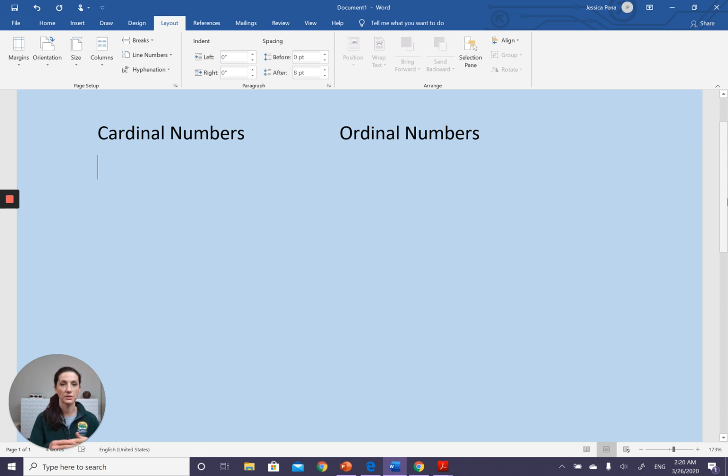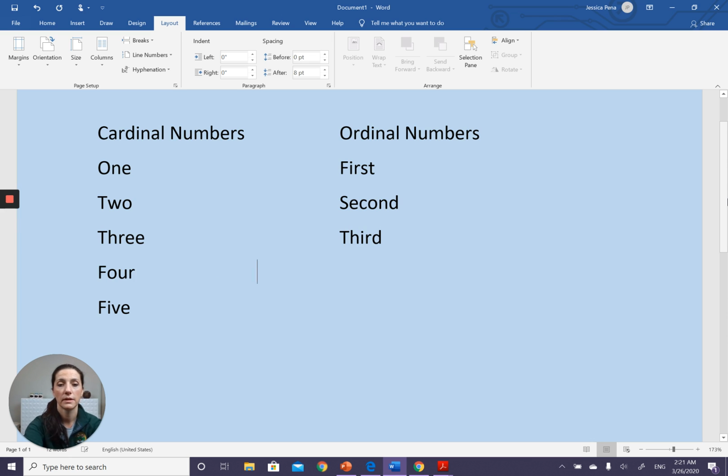So the cardinal numbers are the numbers that were in your high frequency words, right? 1, 2, 3, 4, 5. It tells you how many of something, right? Now, ordinal numbers, think about ordinal and the word order. They sound similar. They come from the same root word. So order means to put things in order. So this would be first, second. What is the ordinal number for the cardinal number 3? First, second, third. For 4, we have fourth. And for 5, we have fifth. Okay, so you will be hearing those ordinal numbers in the Raz Kids book, and your cardinal numbers were for your sight words, your high frequency words.